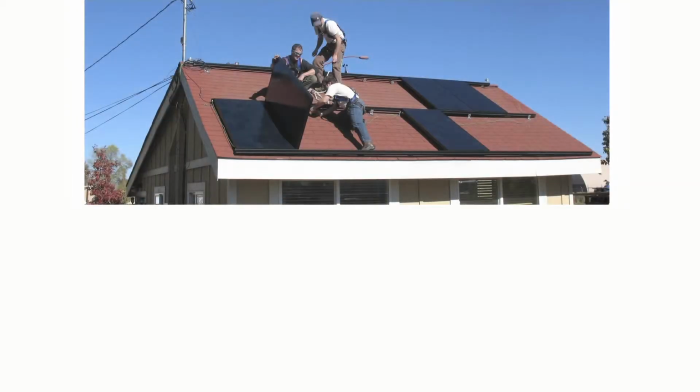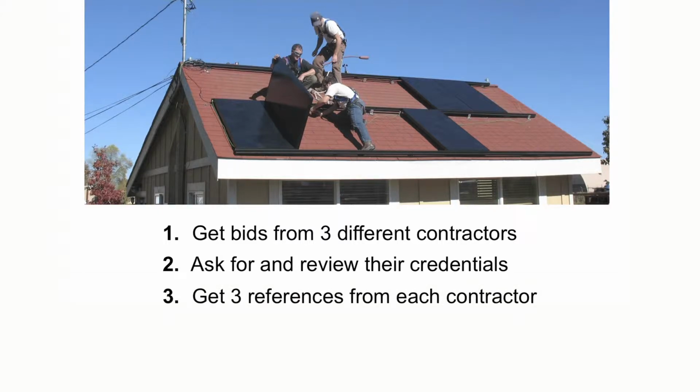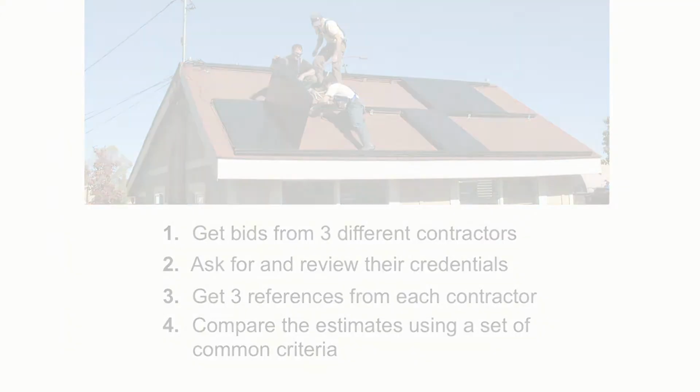But if you are shopping around, we recommend that you: 1. Get bids from 3 different contractors so that you can feel confident that you've done your due diligence. 2. Ask for and review the credentials to ensure that you'll be able to access all of your financial incentive options. 3. Get 3 references from each contractor for projects that are similar to the one proposed for your home. And 4. Compare the price and services using a set of common criteria.